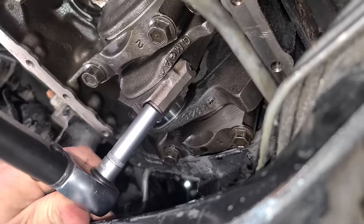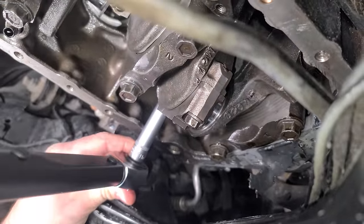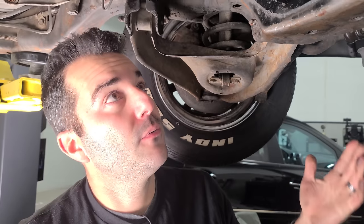All right, so with our Plasti Gauge resting on that bearing, we're gonna install our cap and we're gonna fully torque these down. All right, so we're torquing this down to 40 foot-pounds. I like to slowly kind of tighten up each side. All right, there we go. So with the torque down, now we can just undo the bolts, pop the cap off, and measure.